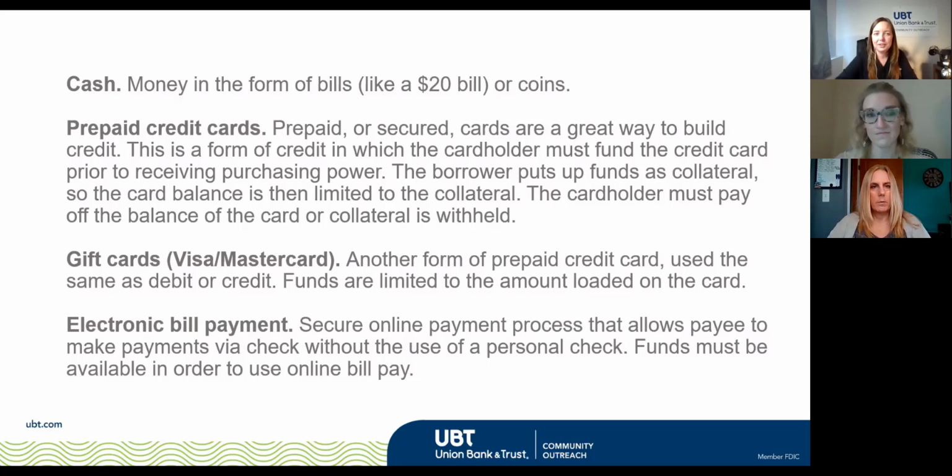So cash, we all know what cash is. It comes in forms of 1s, 5s, 10s, 20s, and $100 bills. Does anybody know what the largest dollar currency is in the US? What's our largest bill? If you want to put it in the chat box or say it out loud. Anybody? Okay, $100 bill. That's as high as it goes currently. There's old money, I think there was like a $10,000 bill and a $50,000 bill, but they don't make them anymore. So the $100 bill is as high as it goes.